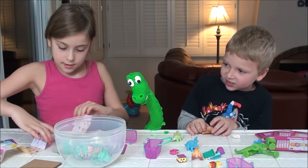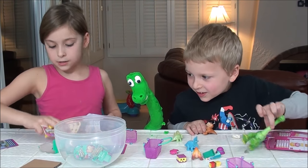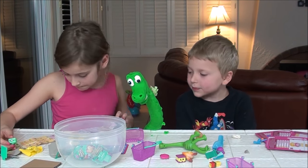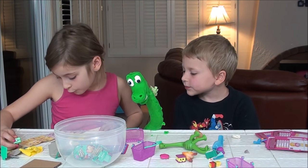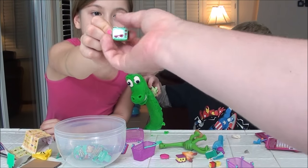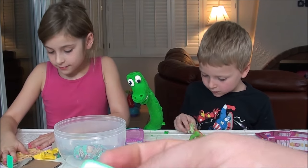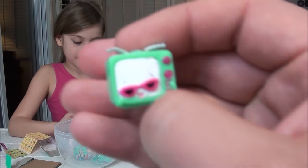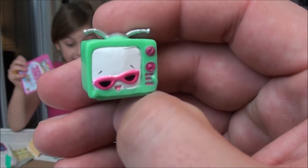Okay. Now let me open up the next one. We got Teeny TV. That's cool. She is a rare. Ooh, let's take a look. Hello, Teeny TV. Look at Teeny. She's really teeny.